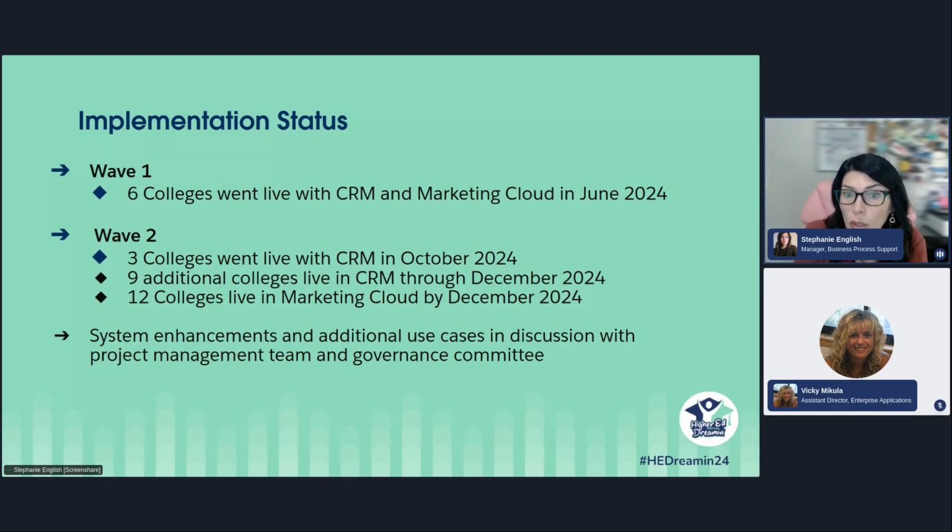In addition to onboarding, we've been discussing several other use cases in the system. We're driving for a one system model. So rather than each of our community colleges using a different tool, we want to get as much as we possibly can in the same system. And we already have Salesforce, which has great capabilities. So we're looking to enhance the use case beyond onboarding.